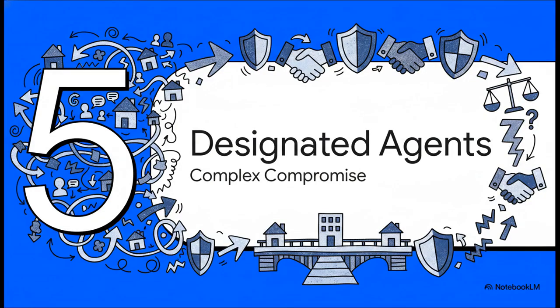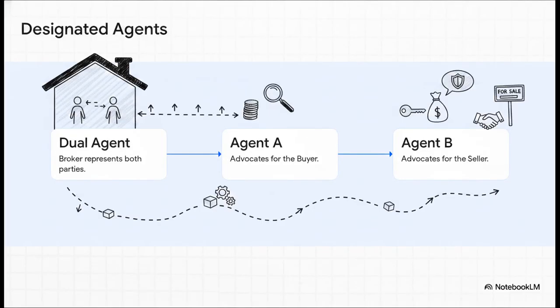That takes us to Section 5, Designated Sales Agents Explained, the complex compromise. Because dual agency is such a minefield of potential conflicts, the state offers a clever workaround called dual agent with designated sales agents. Here's how this compromise plays out step by step.